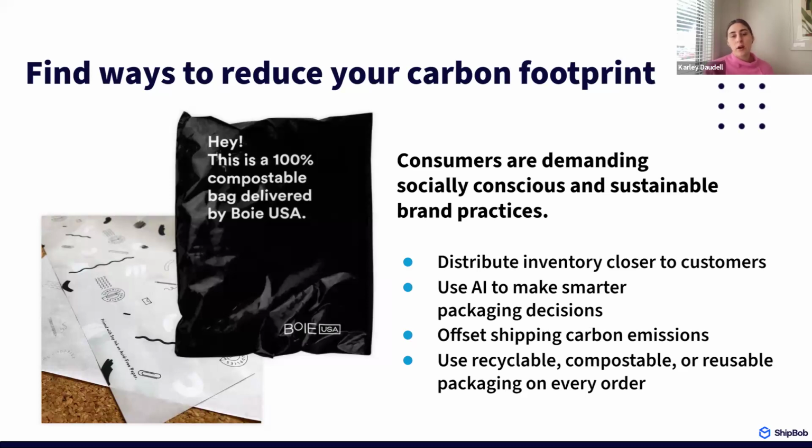This is a great example of one of our brands, Boy. They have a 100% compostable bag, and it shows it on their order. And with ShipBob, you can have that option. And then, of course, it just helps offset your carbon emissions when you're distributing inventory. You're not just shipping from the East Coast all the way to the West Coast. It really just helps lower that carbon emissions when you have inventory distributed because it's going to closer destinations. So something to think about, something super easy to implement as well.